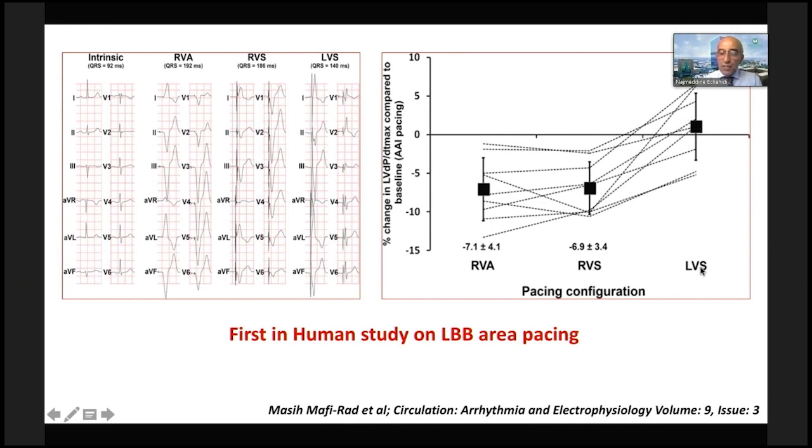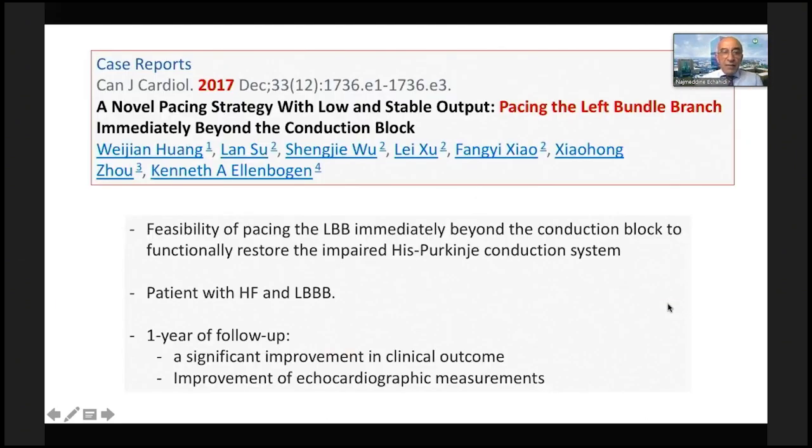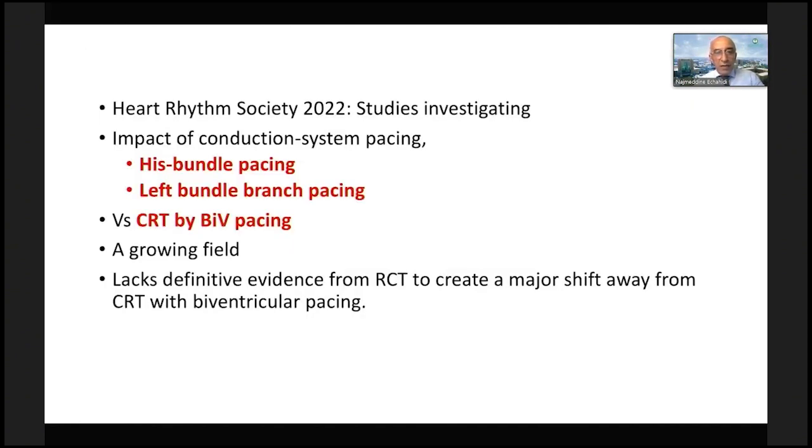At the time of this publication, it was called left ventricular septal pacing. And just 1 year after, we have the first case reports published in 2017, again regarding the feasibility and the outcome of the patient. It was really demonstrated in these case reports that it's not really difficult to implant a lead into the left bundle branch. It was done in patients presenting with heart failure and electrical dysynchrony, mainly left bundle branch block, and over 1 year of follow-up, the patients presented with a significant improvement in clinical outcome and in echocardiographic parameters as well.